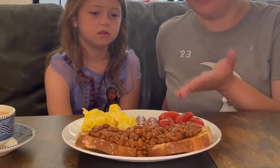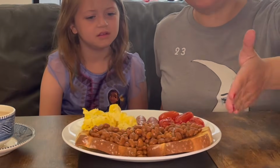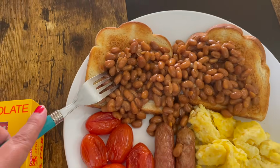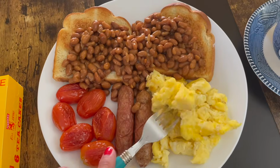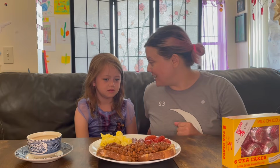And then we have British brekkie, which is what I made here. I did a little alternate because we are vegetarians, but for our British brekkie, we have the traditional beans on toast. We have the roasted tomatoes. We do Beyond sausages and some scrambled eggs. Normally they do poached eggs, but for the sake of you eating this, we chose scrambled eggs with cheese, okay?